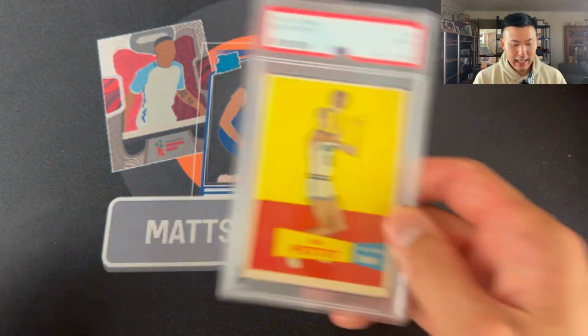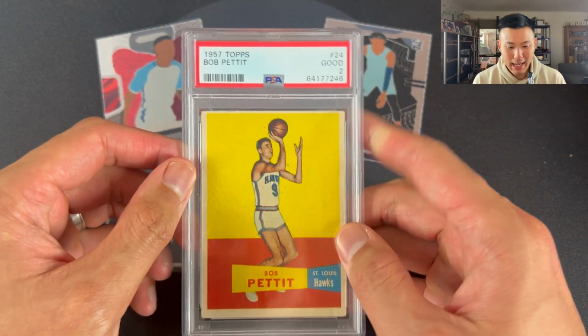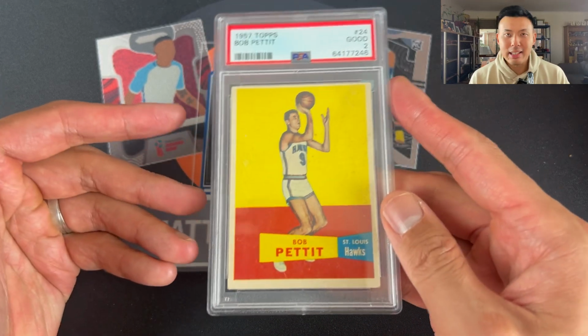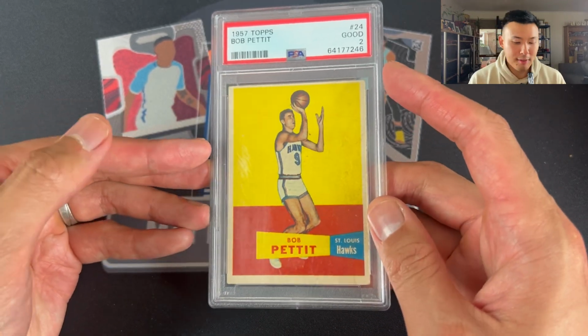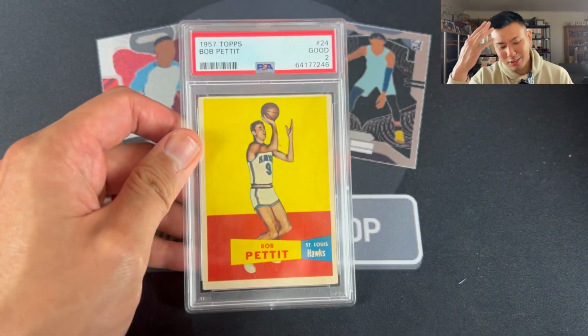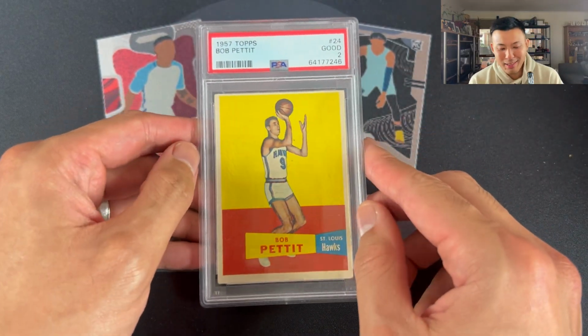And then the last card, Bob Pettit, Topps rookie card, a PSA 2. If you don't know who Bob Pettit is, he was the winner of the very first MVP. Little fun trivia for you. But yeah, his name's always kind of stuck out in my head for that reason. But yeah, a very nice vintage card.